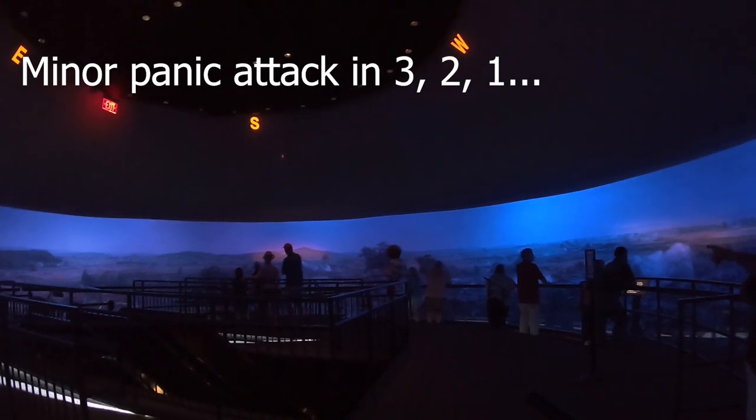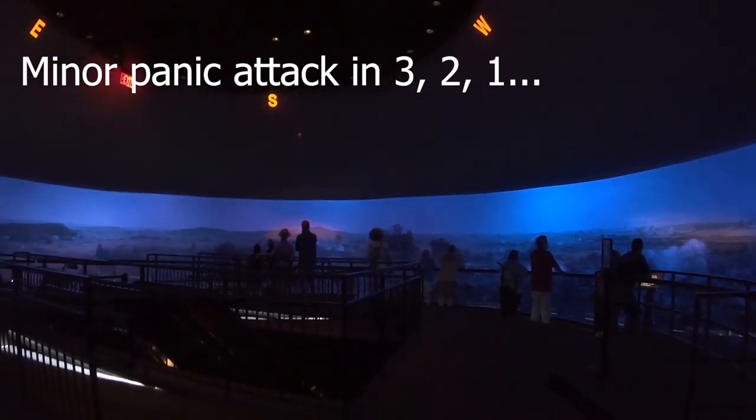Welcome to the Gettysburg Cyclorama. You're standing behind Union lines on Cemetery Ridge. The Round Tops can be seen highlighted to the south. To the west is Seminary Ridge and the Confederate lines. Please refrain from videotaping or taking flash photography.